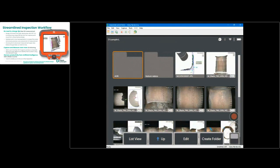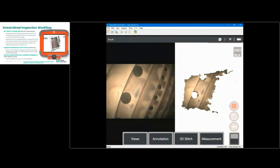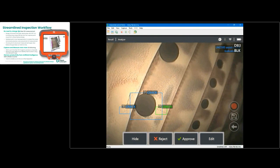So going to ADR, LM2500, we have a range of sample images. I've just clicked on one that was captured from a combustor. These weren't images that went into training the analytic. These are images that the analytic never actually saw, though it was trained on images from the combustion chamber. So I'm presenting it with a fresh image that it's never seen before and inviting it to analyze it. You can see a range of bounding boxes appear, and it not only detects those anomalies, but from an LM2500 Assist perspective, also categorizes them.